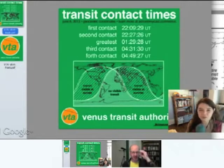So the whole thing is 7 hours long. The difference between first contact and second contact is actually just a few minutes because Venus isn't terribly big. So it's only half an hour according to this list here. Third contact is then 7 hours later. And then 18 minutes later, it looks like, something like that, it's all over.